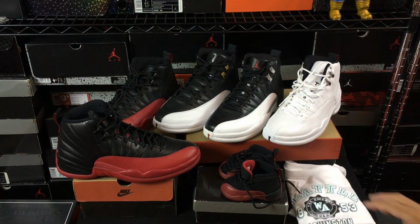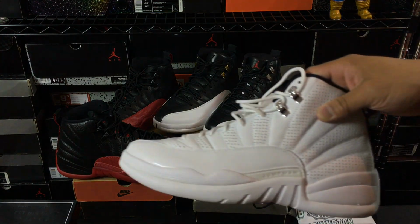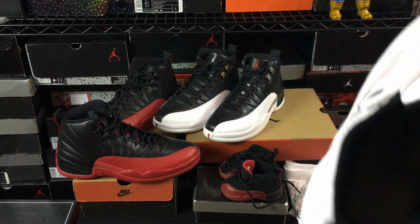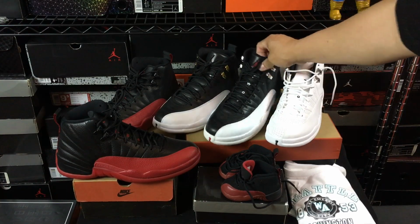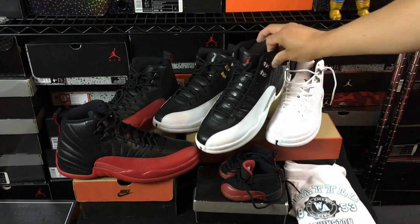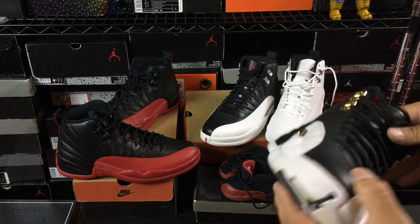But anyway, I have a couple other pairs of 12s up here. I don't have very many pairs in my collection. I do also have the Taxis, but I didn't break them out. But Rising Suns, without the insoles, it's just the all white insole because the Rising Sun was offensive to people in Japan, I guess. Playoffs, and then you have the ones that are the most recent hype on the 12s, which is the Wings right here.